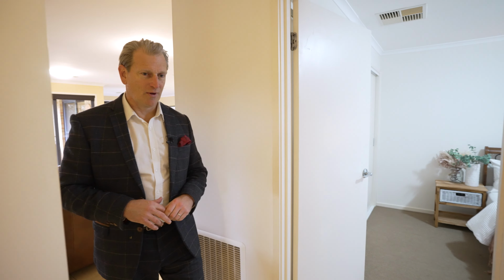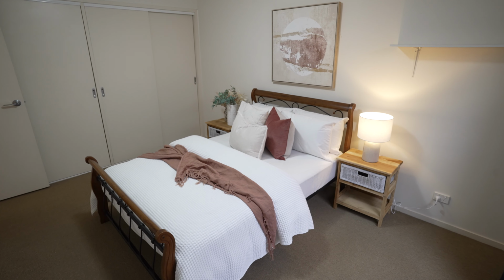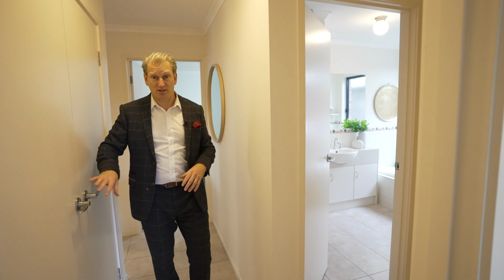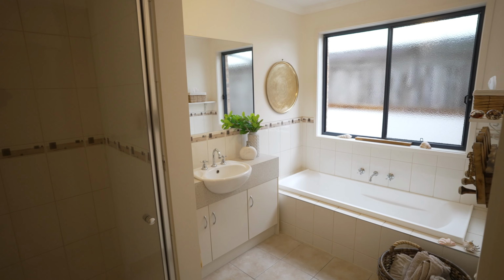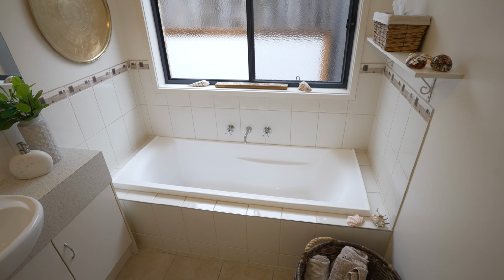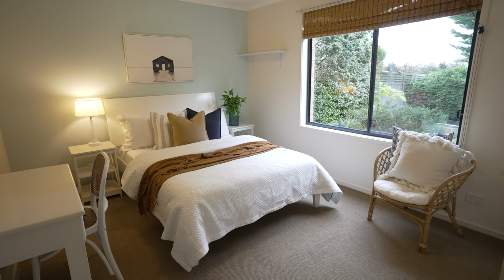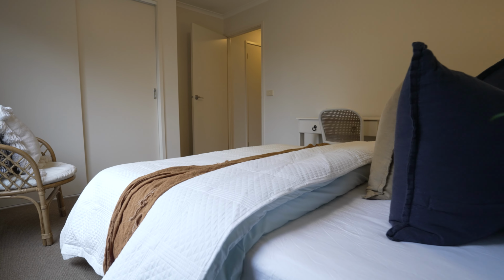to outside. Now down a hallway at the other end of the home, from the main bedroom, you have 2 other bedrooms, really good proportions. They're a great size, lots more storage, separate wash closet, and a bathroom that is really neutral, good space and lots of light coming through. And this bedroom is great, looks out to the backyard. There's heaps of light spilling through here.